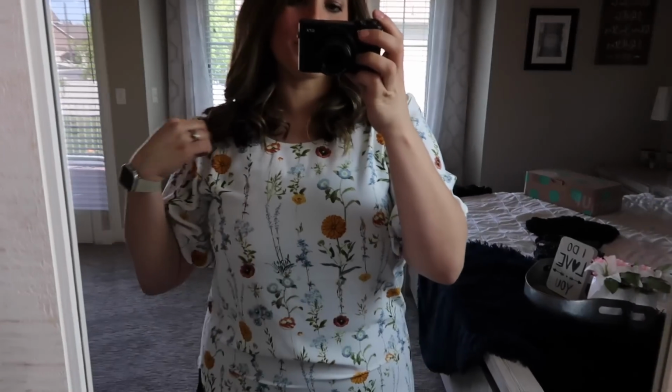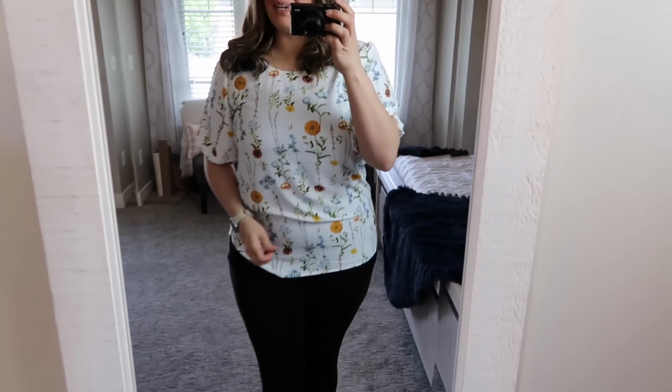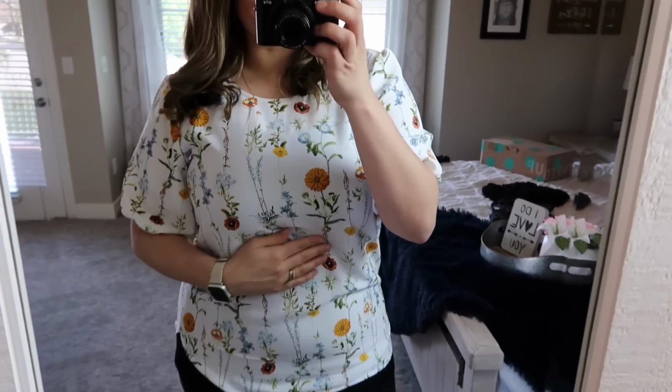This next top is one of my very favorites. I just feel like it's perfect for summer. I love how it's kind of loose fitting, but it's kind of fitted, so you still have a bit of a shape. This is actually from the brand Remade, and it retails for $78. And I got it with discount for $15.40.